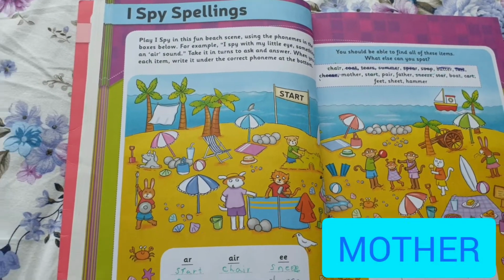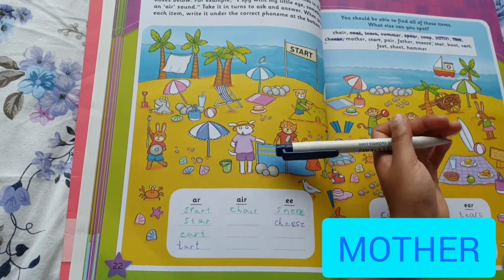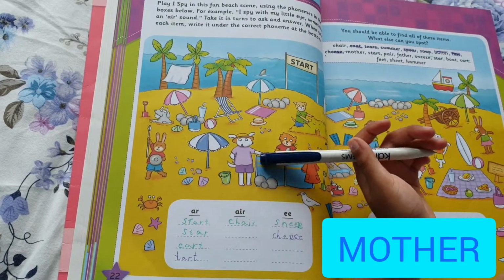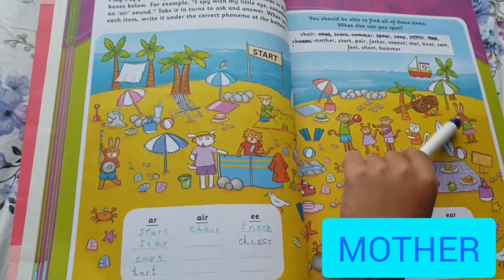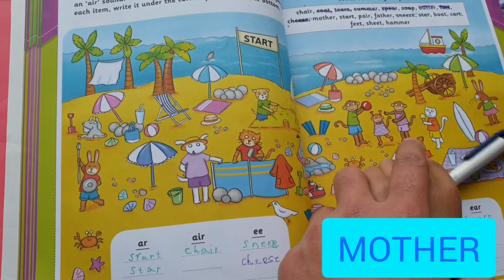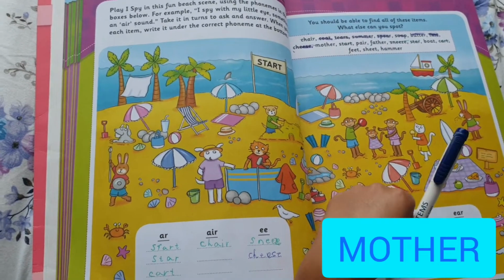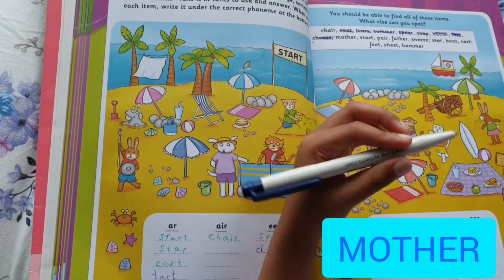Mother. Where is mother? Is she like a mother? No, now she's like a kid because she's right here. Wow. A swimming mother? To me, she can be. To me, that looks more obvious. So it's mother, child, father. What do you think? Okay. They look like a family. Yeah.